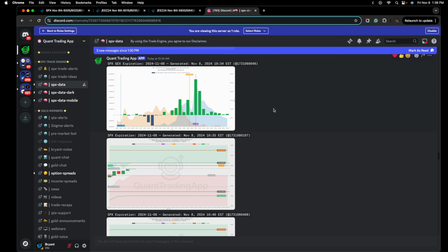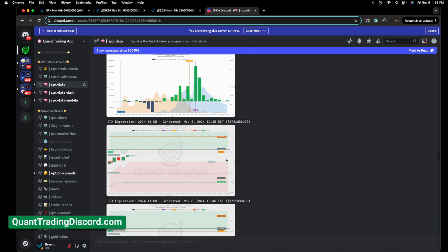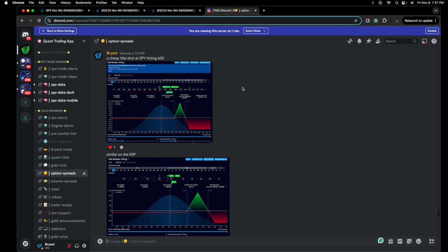And then lastly, in the Quant Trading App Discord, some of the gamma exposure from earlier today, as well as the Quant Trading App proprietary trade engine. So some of the data targeting 6,000, as this was a key reason as to why I was targeting the 6,000 strike. Let's start first with the swing trade from yesterday.